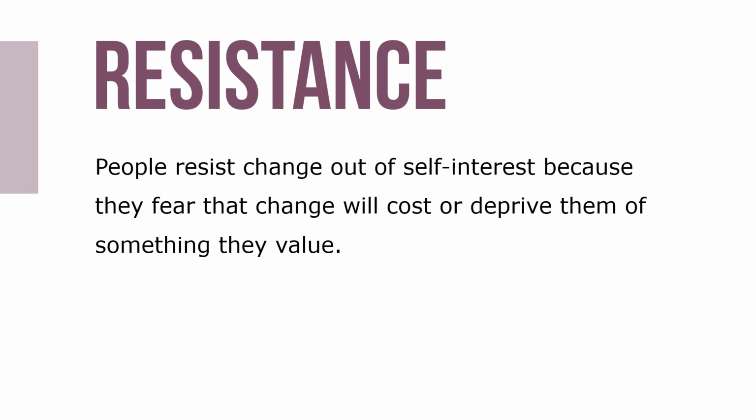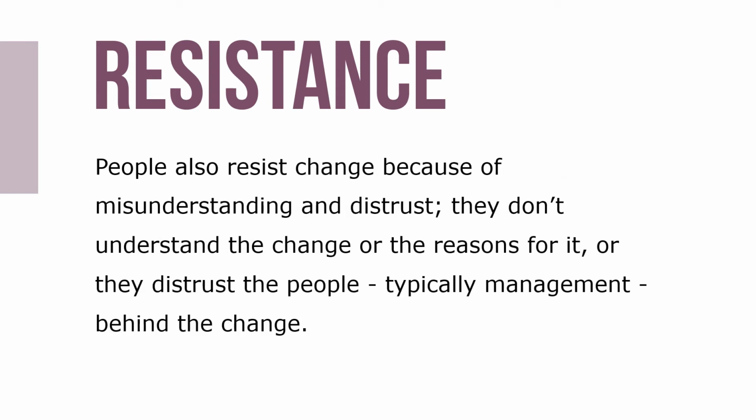People resist change out of self-interest because they fear that change will cost or deprive them of something they value. Resistance might stem from a fear that the changes will result in a loss of pay, power, responsibility, or even perhaps one's job. People also resist change because of misunderstanding and distrust. They don't understand the change or the reasons for it, or they distrust the people, typically management, behind the change.